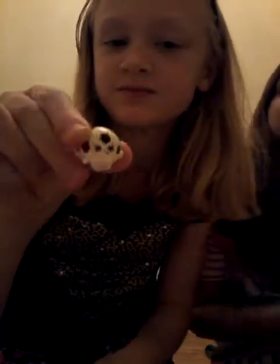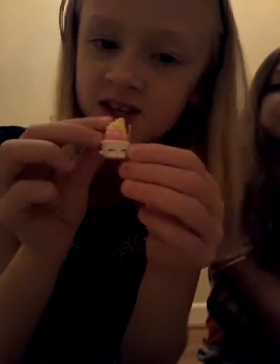The next one is a soccer ball. We already showed it to you. Yeah, that one's really cute. I have that one. This is so cute. It's like an ice cream sundae. I don't have any of the ice creams. I feel so weird not having this. It's a popsicle. It is so cute. I'm so jealous. Of course you are.